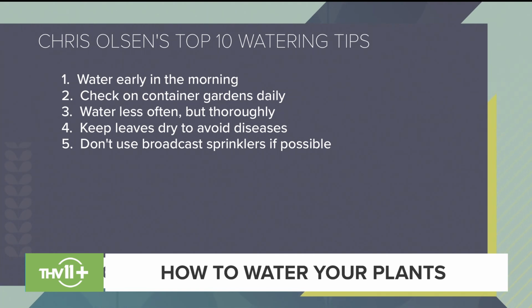Tip: don't broadcast sprinklers if possible. I mean, if you don't want a sprinkler that broadcasts water everywhere, now that's hard if you have an automatic sprinkler system. That's why we water in the morning. Again, if you can water deeply in the ground, you're going to be better off. Remember, trees do need water.